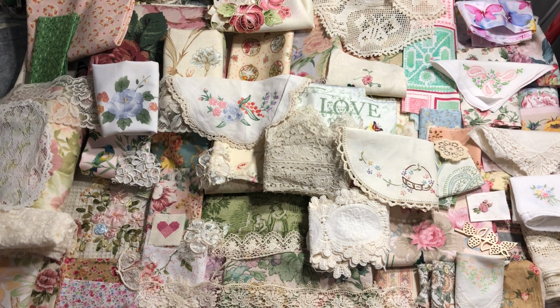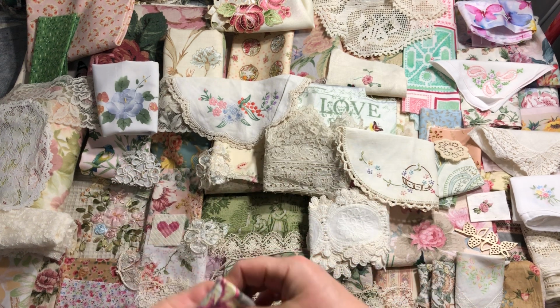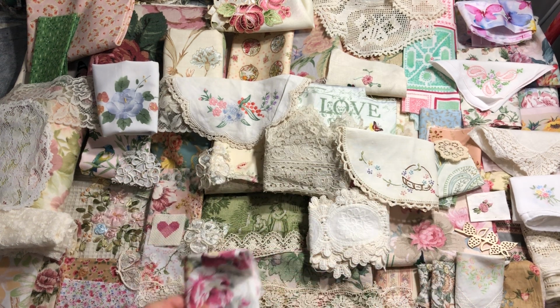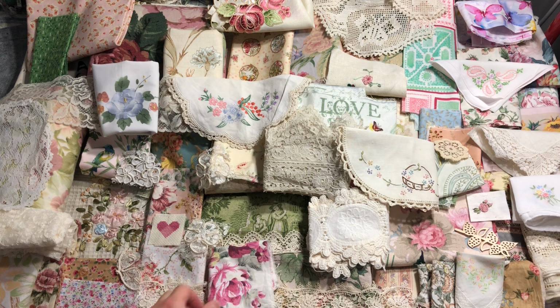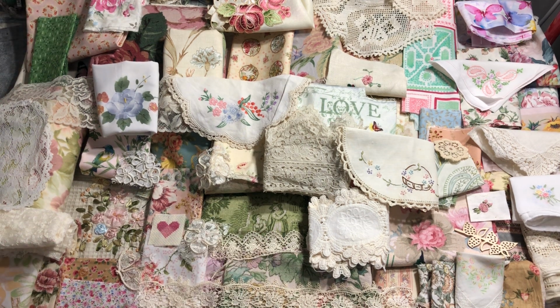Although I suppose by putting them in this piece, it's going to be keeping them as special pieces as well, isn't it? That's what we have to keep reminding ourselves, so that we do actually use and enjoy our stashes. So that's that.